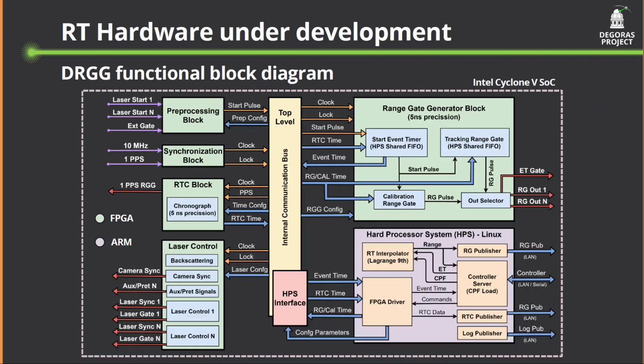Here you can see a functional block diagram. Don't worry, I only want to highlight two well-differentiated parts. The green part, that is the real-time hardware, in this case working in the FPGA itself. For example, the real-time clock, the laser control with all the subsystems, for example, the backscattering module, or the range gate generator block. The other part, the purple part, is the HPS. In this case, it's the microprocessor of the Intel Cyclone 5 device and works under Linux. In this module, we have high-level software that controls the whole real-time system and also offers a communication interface with the outside.